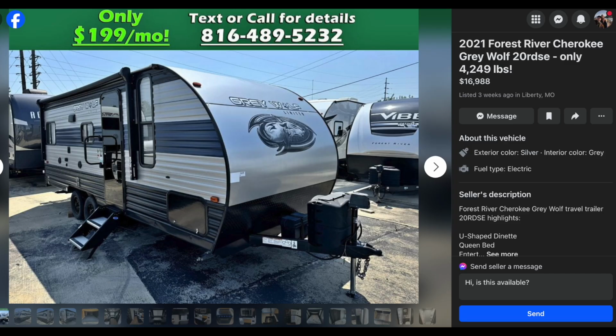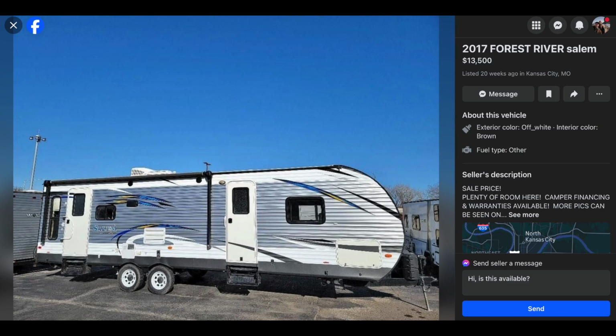If we came across a camper that looked new or nearly new and the price was unbelievably low, we just avoided that listing due to the likelihood of someone trying to lure us in for our personal information, or worse, our hard-earned money. So yeah, we definitely stuck to that adage: if it seems too good to be true, it probably is.